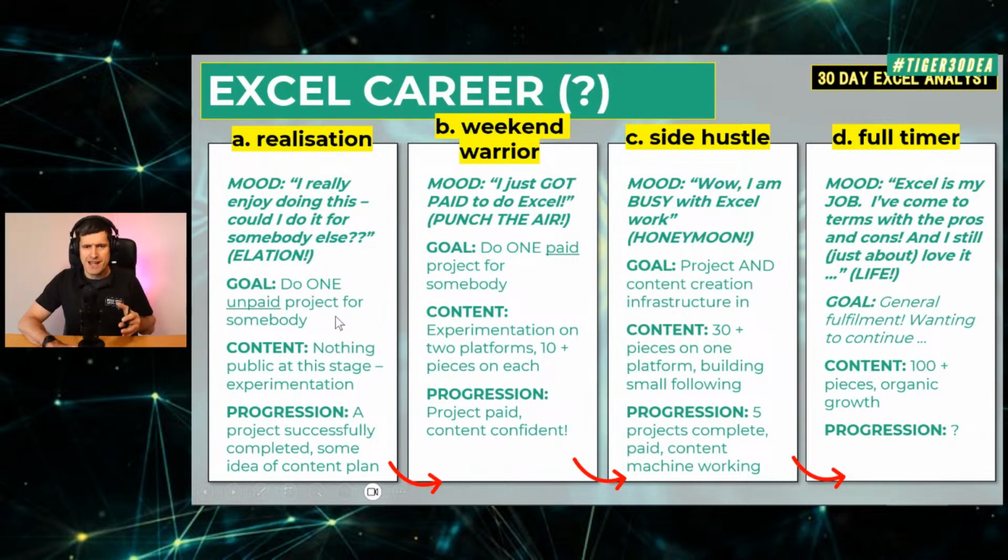What's the goal for this stage? So something very specific that allows you to progress, that allows you to move on to the next stage. You can see for each stage, we've got a very specific goal that you can pursue.